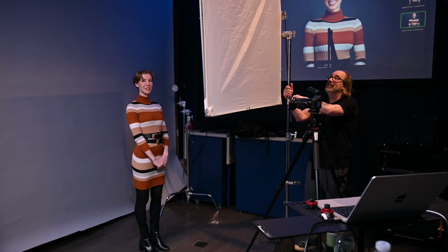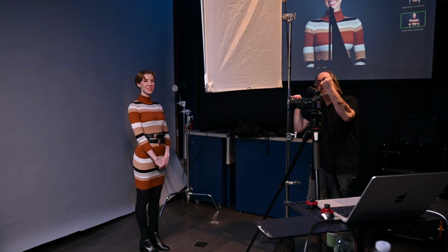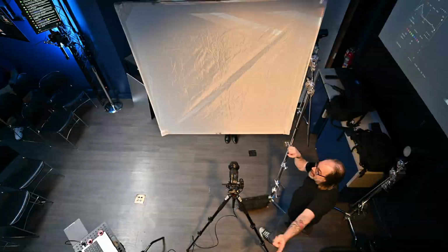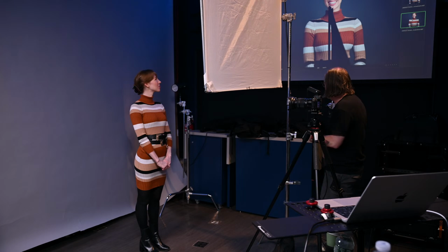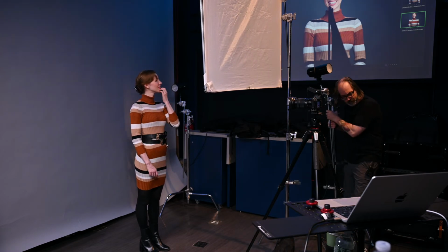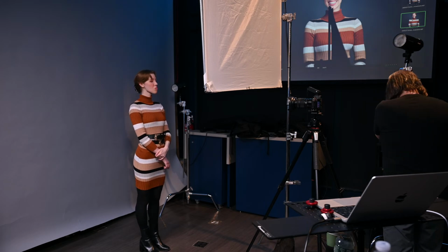So remember that when you put something in front of your light source, that thing basically becomes your light source, okay? So if I put my light back here and my light's only this big, but I put it back, I hit this, it becomes 4 feet. Like that's what we're doing here. So I'm gonna take this light, I'm gonna put it behind me.